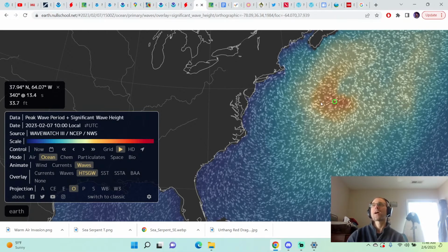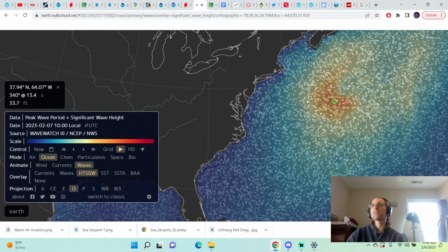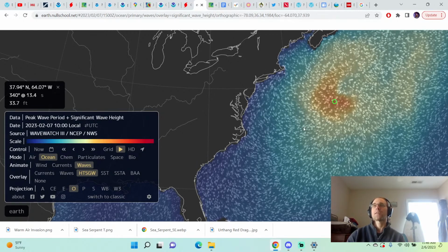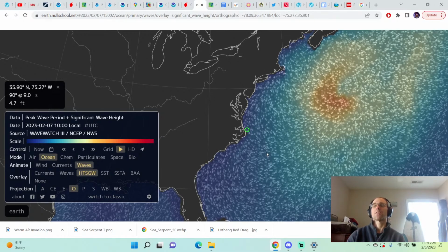You guys are going to have to avoid that. Just a big mess out there, huge waves. And you can get waves double this size in the rogue waves and things like that. So stay safe out there, you mariners. My hat's off to you for braving those conditions and steering clear, hopefully.